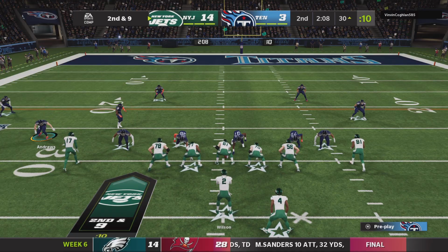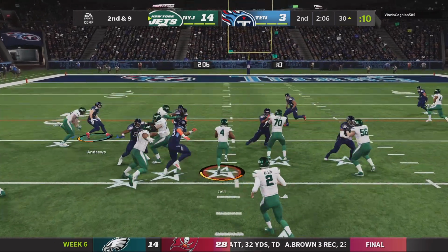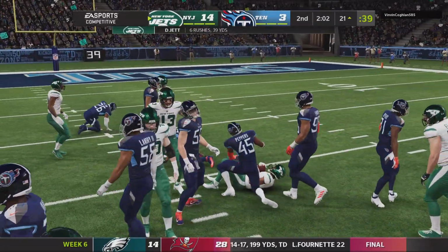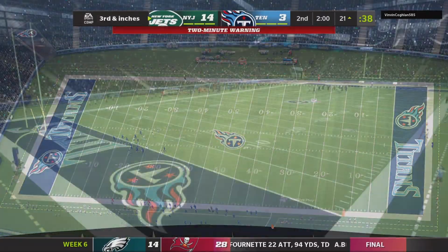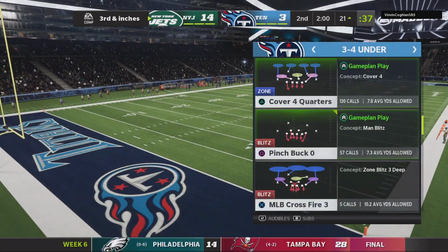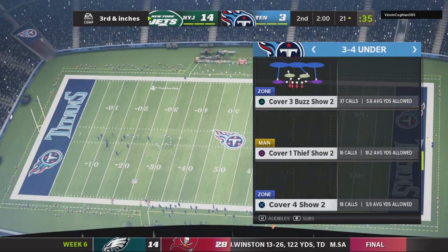Hands it off out of the gun. And he is going to get this close to the first down markers. He's brought down at the Titans' 21. A good run as he works his way for 9 that time, and it'll leave him with a third and just a few inches.